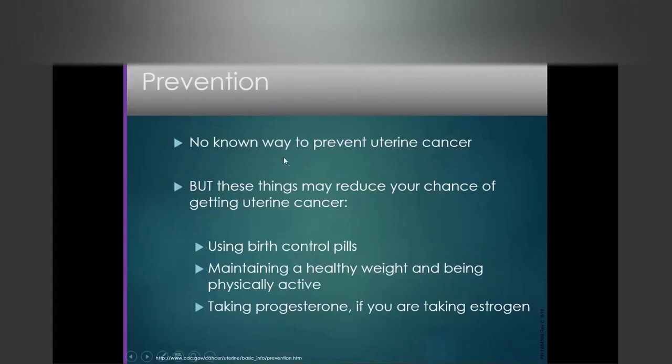So there's no known way to 100% prevent uterine cancer, but there are things you can do. Women that have used birth control pills for about 5 to 10 years during their life decrease their chance of endometrial cancer by about 50%. Maintain a healthy weight. Don't get overweight. If you're overweight, your fat cells are making estrogen, and that can turn your uterus into cancer. And if you are taking estrogen and you have a uterus, take progesterone.